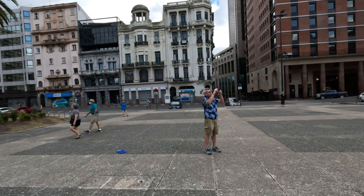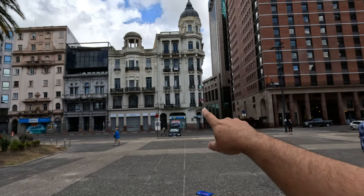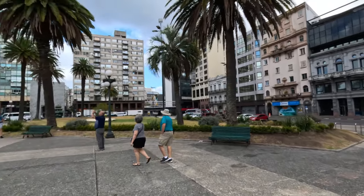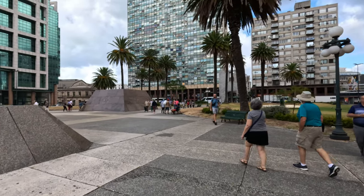I've heard very nice things about the buildings here in the city of Montevideo, and this is certainly one of them. Very classical colonial style buildings.